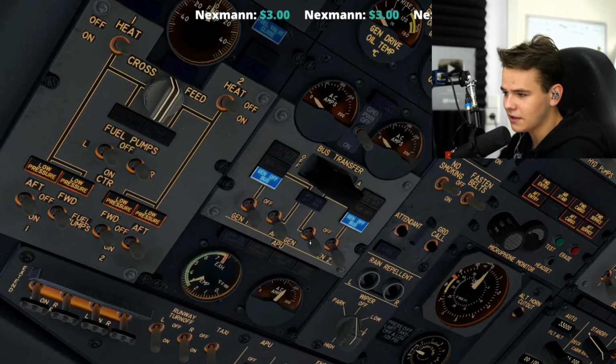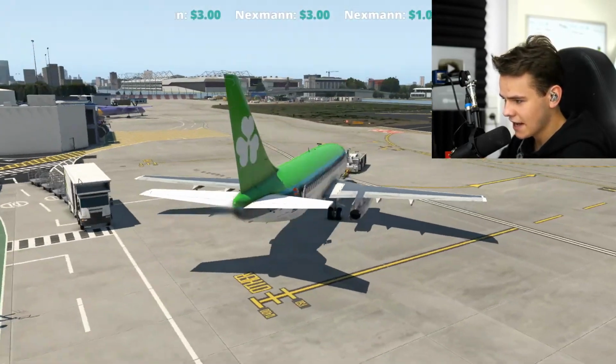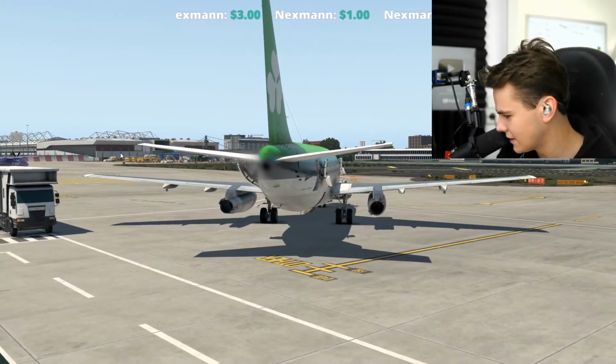All right, let's turn on the APU generator. Run the power of this airplane from the APU. And we can actually hear it nicely running in the background. Isn't that great to see?